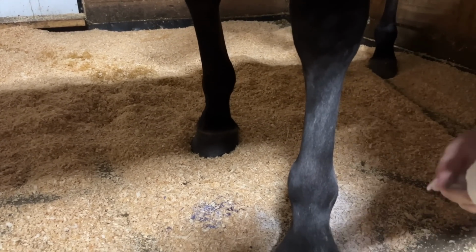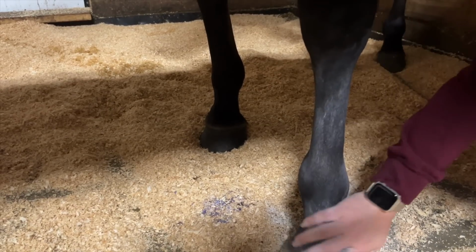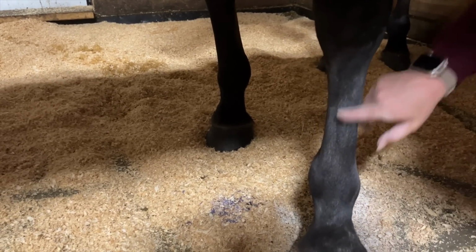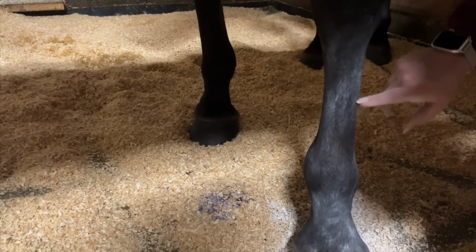And again, this is another form of waterproofing and making sure that he doesn't get rain rot. As you can see, right here is where I typically see if they start to get rain rot. You can see none of that is on here. You guys have seen how wet our pastures are, and his hooves and his legs still look really good because of our changing routine during the summer.